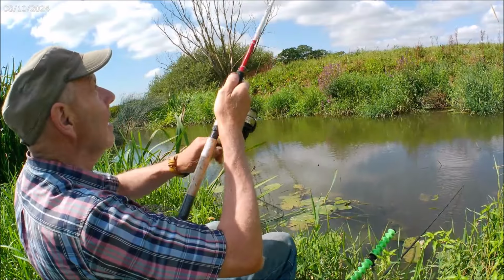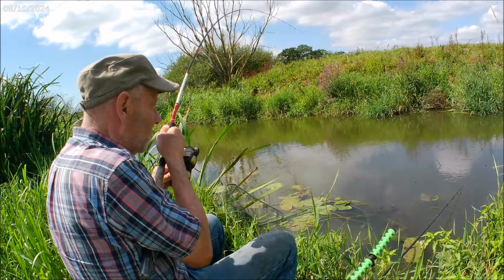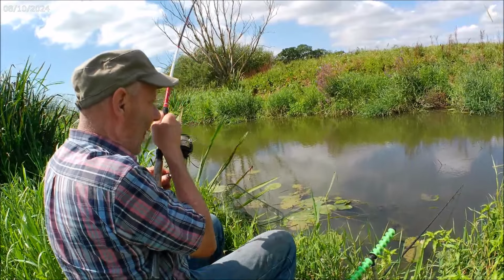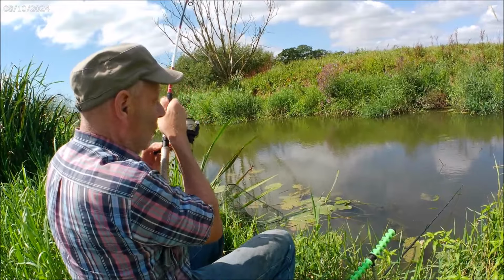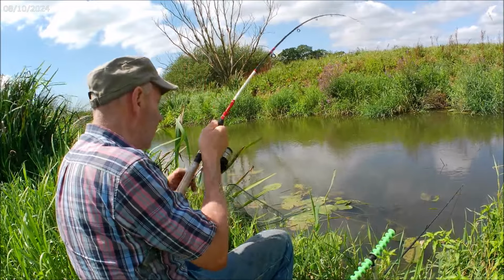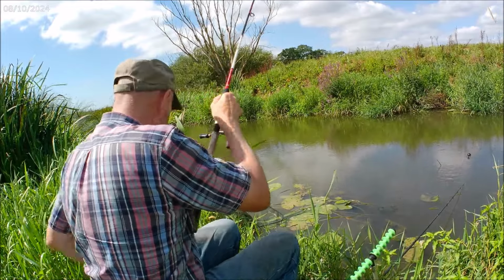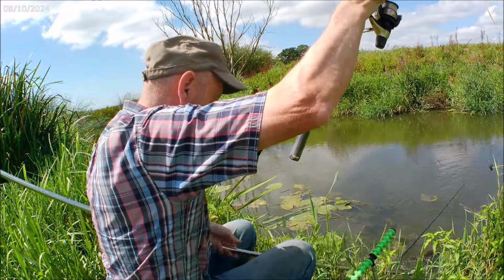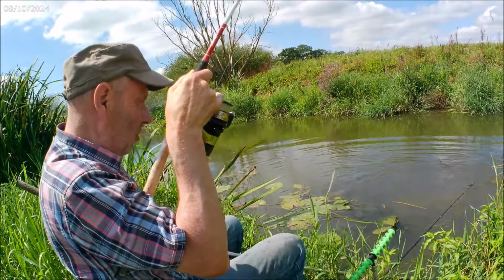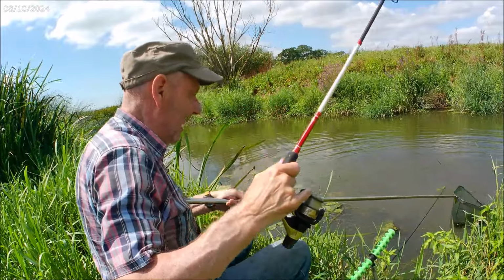Corn. Ooh. It's going over my feeder rod. Oh. Christ. Oh. Bloody hell. Oh, I don't know what this is. Oh, it's a tench. Oh, it's a lovely tench as well, if I can get it. Christ. Yes. Yes, I've got it.